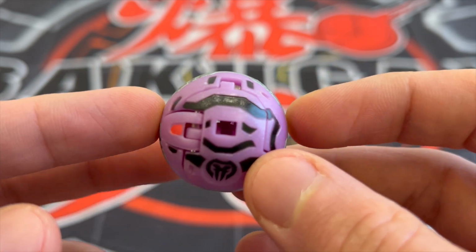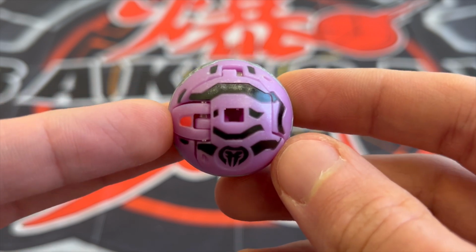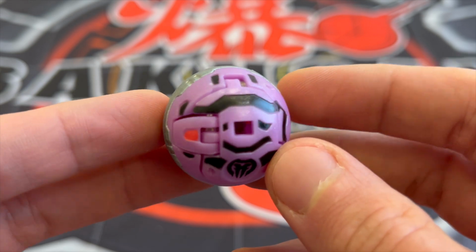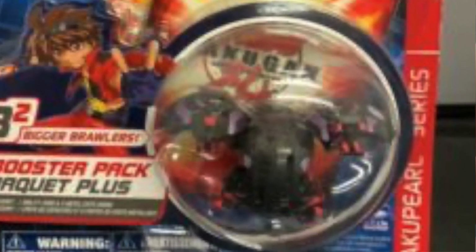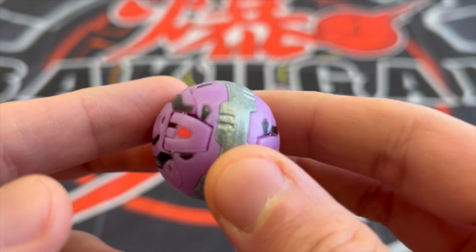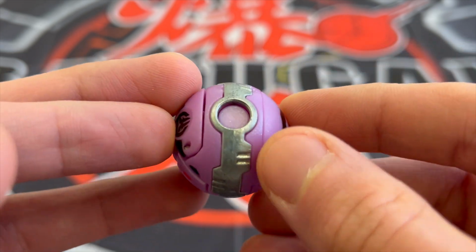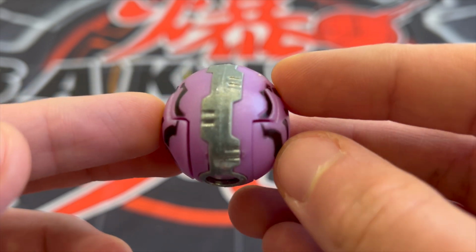So since this was the first Hydranoid released in the toy line, everyone would believe this would be the first and only Hydranoid released in the toy line. Since this is available in B1 and B2, the B2 version unfortunately does not have the metal ring around it. You could see there are some nice patterns on both of his sides where his head is supposed to be, and the iconic metal ring around his body with a cutout of where this magnet is supposed to be.